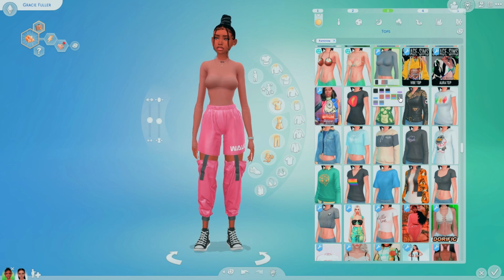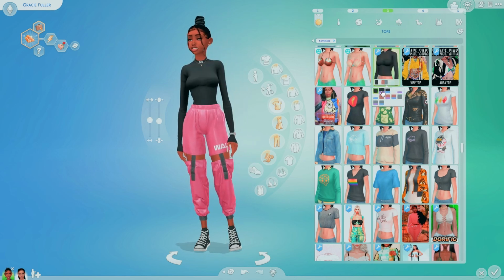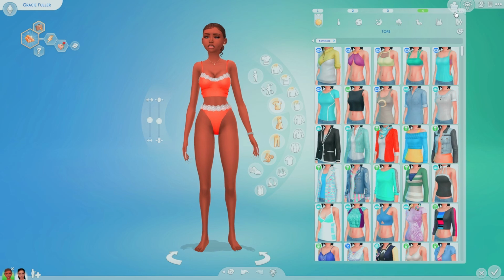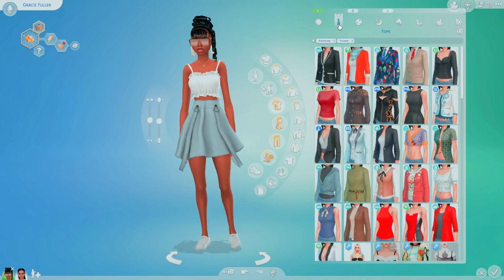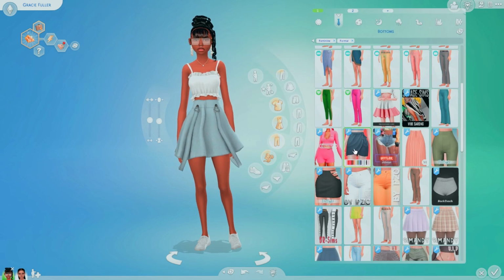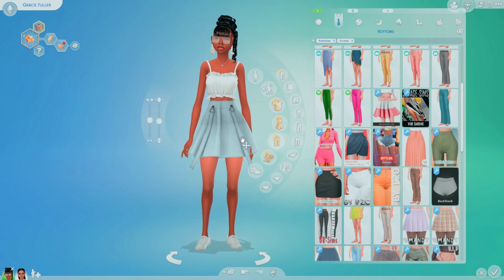What else? The top colors. I didn't really like the top colors. I wish they were brighter, especially the bra underneath it, which I wish was brighter. So what else do we got? Yes, the skirt is really nice. I love the skirt and the top and the shoes and the hair and the glasses. I just love this whole outfit.